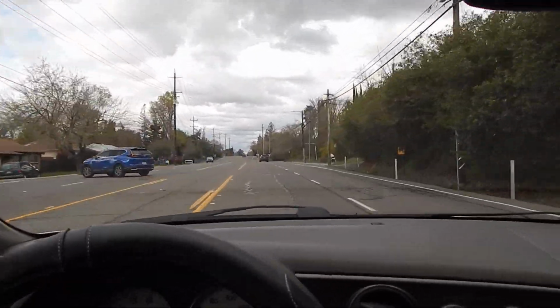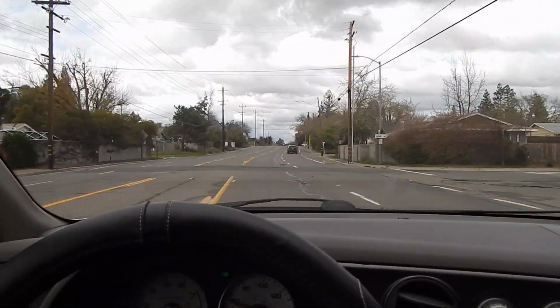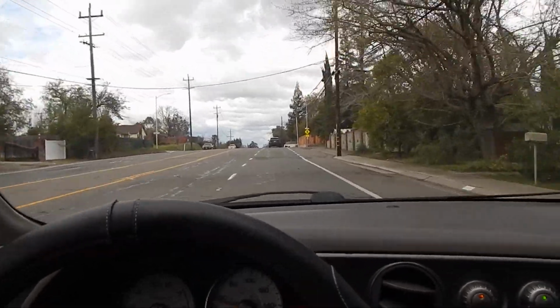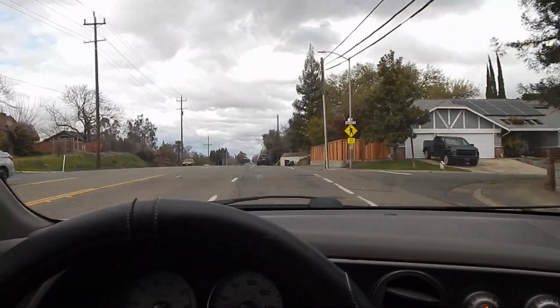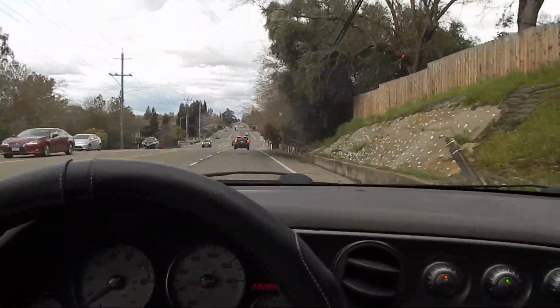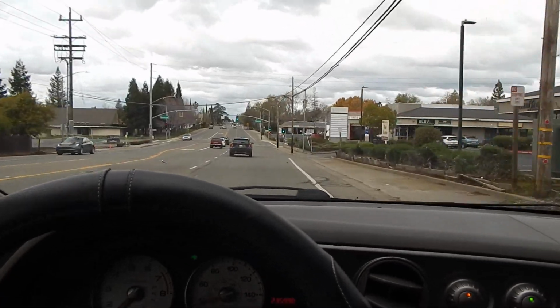The suspension feels more like a sport tune suspension rather than a comfort tune suspension. So you do hear and feel bumps and uneven pavement underneath you. It's not the smoothest of vehicles, but again, it's not meant to be. It drives just about as well as it did when it was brand new.